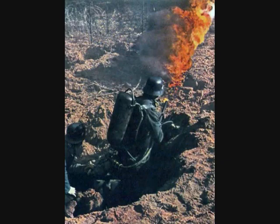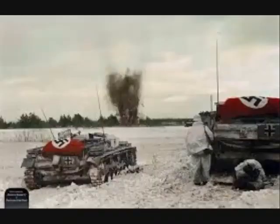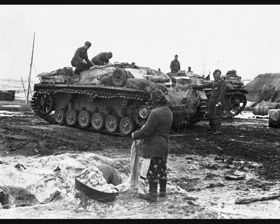On the move, it was considered essential for the StuG not to run at more than 25 km per hour, with large gaps between vehicles, and to leapfrog their way to the objective, allowing the infantry to catch up and stay close. Crossing bridges had to be carefully handled, at no more than 8 km per hour with 30 meter intervals.